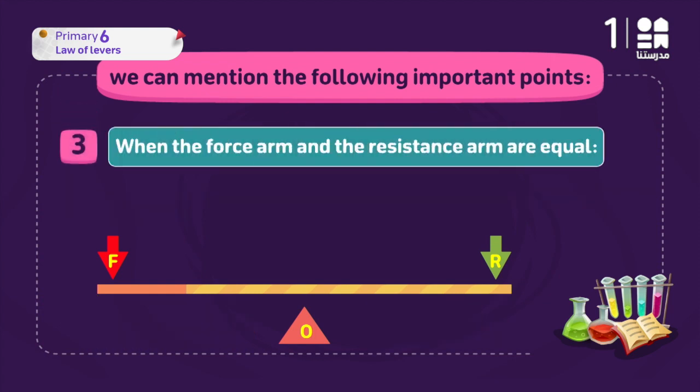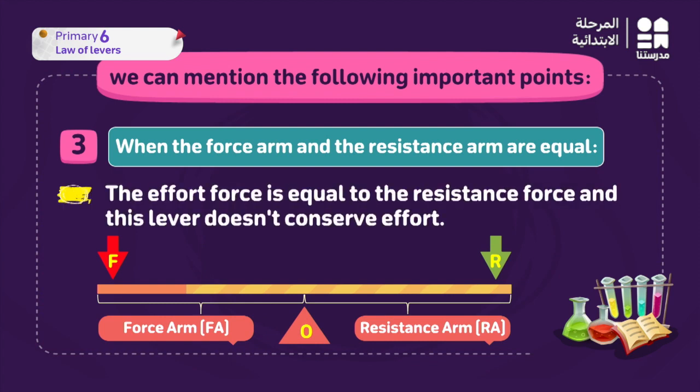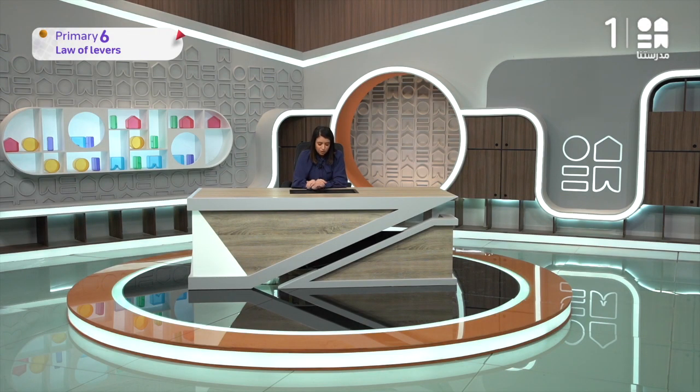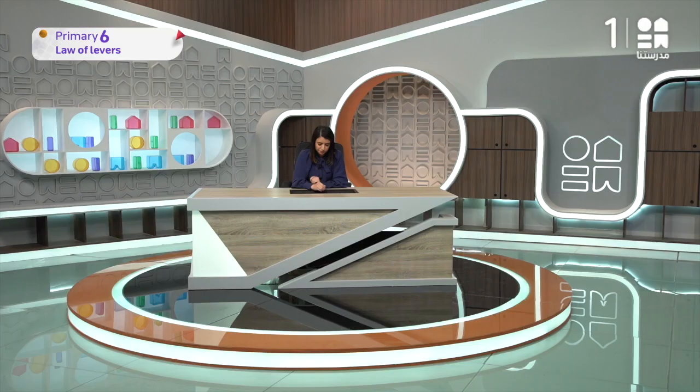طيب تالت حاجة when the force arm and the resistance arm are equal do I save effort? No, I do not. يبقى أنا عندي ال force and the resistance force are equal, so I do not conserve effort. طيب تاني حاجة when the force arm is longer than the resistance arm. أنا عندي ال force arm is much longer than the resistance arm زي ما احنا شايفين، يبقى أعكس، يبقى أنا عندي ال force smaller than the resistance force. فاللي بيحصل this type of lever conserves effort، بيوفر لي طاقة.